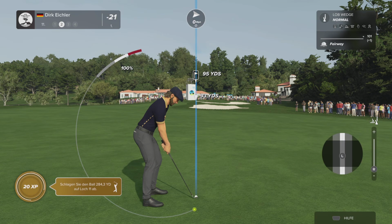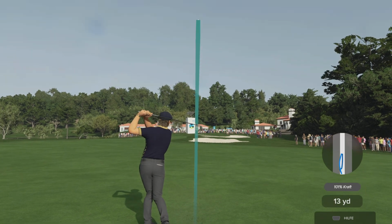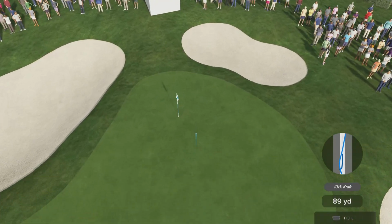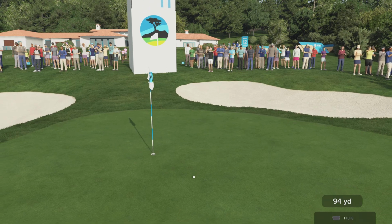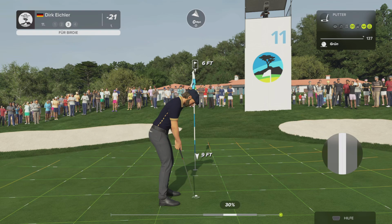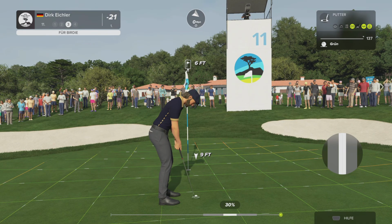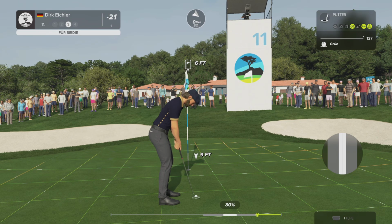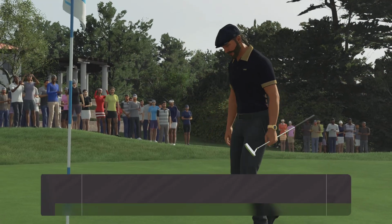Here we have the second shot into the 11th. And tidy looking shot, that one. A wonderful shot. A chance for birdie here on the 11th. A good opportunity here, just 6 feet to the hole. Not a bad line, this. And racking up their 5th birdie of the day.